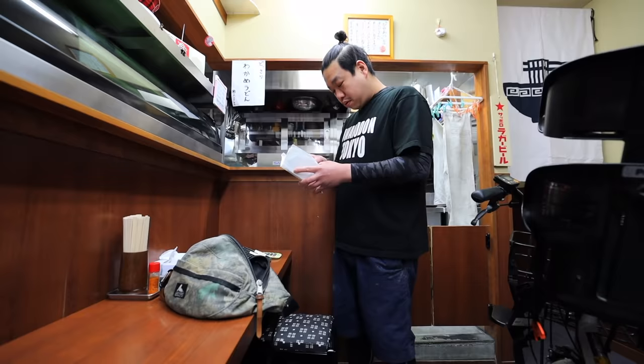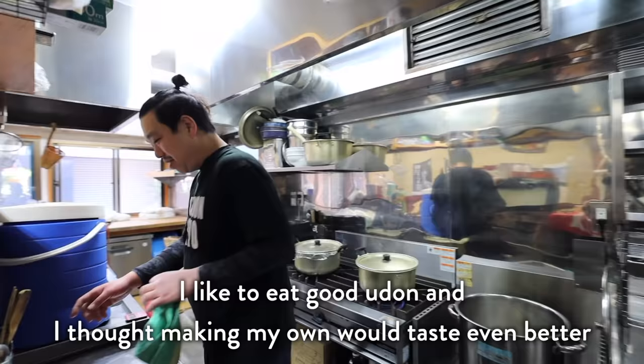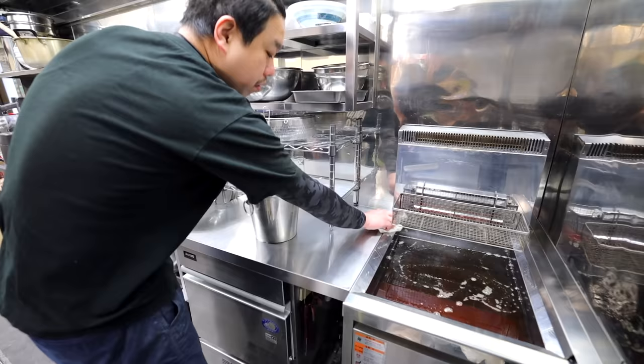Now he prepares the change for the register. So how long has the store been open for? And why did you decide to start a new udon shop? Udon? And that's the oil for the tempura. The shop uses daizu shirashi meiyu, a light-colored soybean oil.